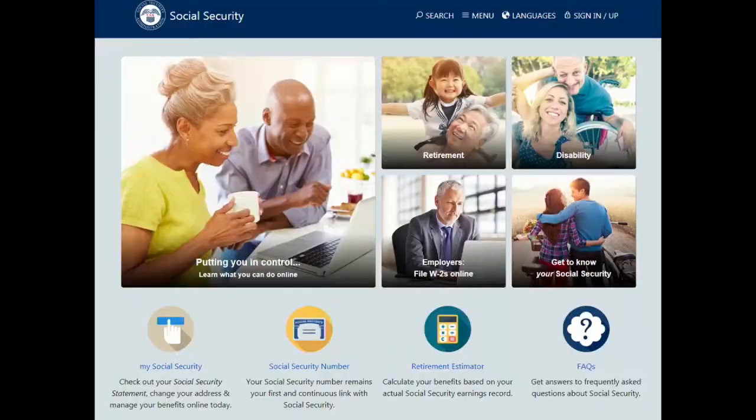And today we'll be talking about My Social Security, as well as online services for Social Security and Medicare. The Social Security website is a valuable resource of information about all of Social Security's programs and is accessible from a computer, tablet, and smartphone. We encourage you to use our online retirement planning tools to plan for a secure financial future.